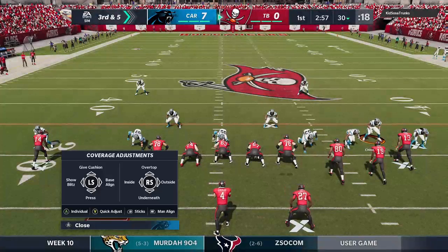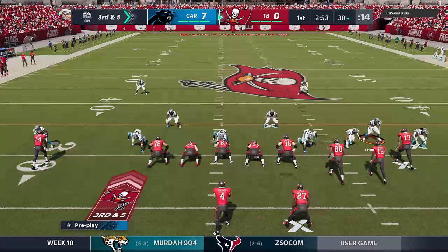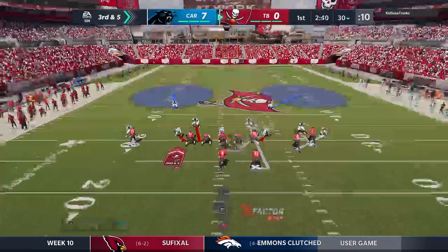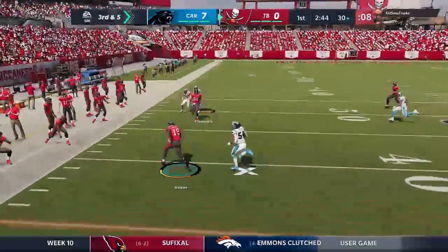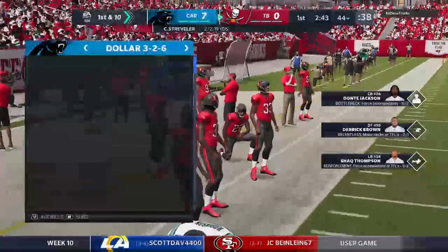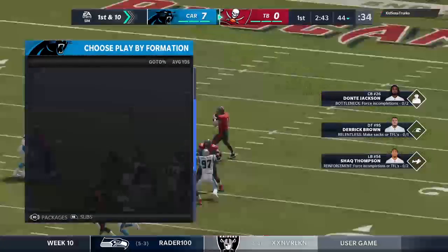Check 45 to Mike. 6-man. Check curls. Out of the gun now on third down. And this is caught by Watkins. And he goes out of bounds just shy of the 45. 14 yards there and a Buccaneer first down.